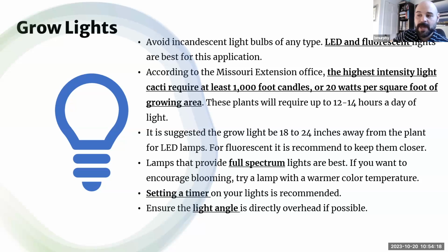Incandescent bulbs put off a lot of heat in addition to the light that they generate and are less energy efficient. According to the Missouri Extension Office, if you have a cactus that needs the maximum amount of sunlight, it's going to need at least 1,000 foot candles or 20 watts per square foot of growing area in order to survive for up to 14 hours a day.